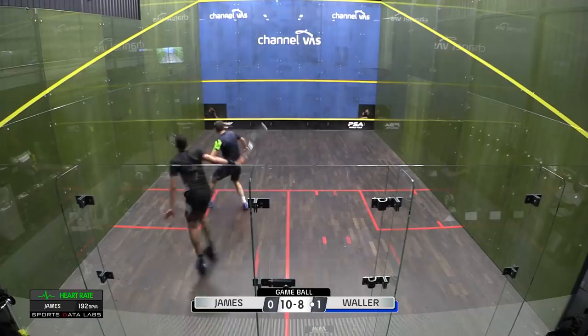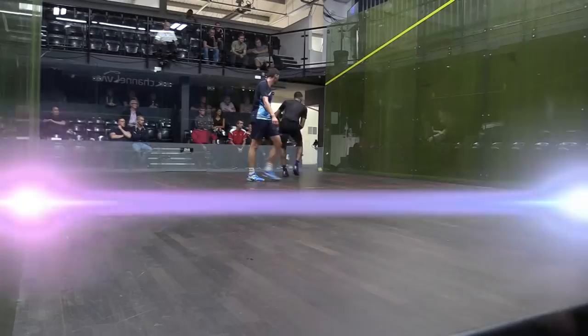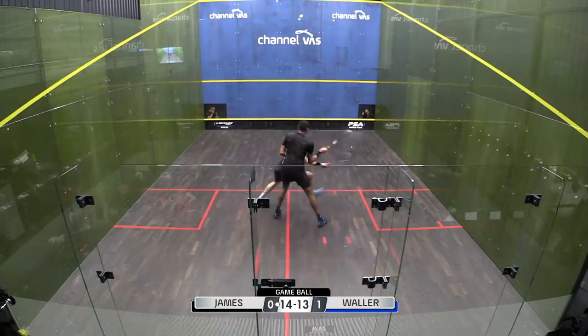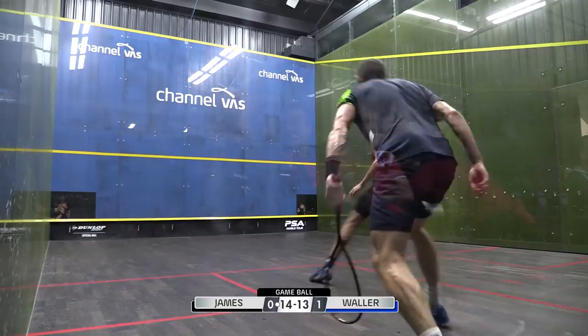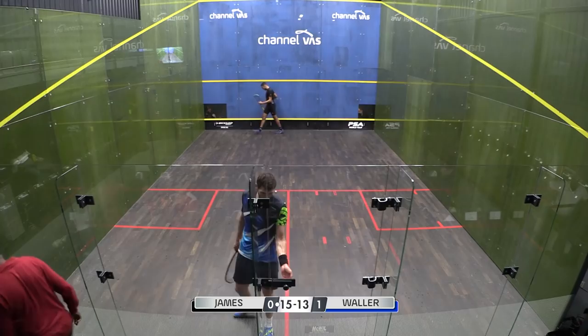Heart rate 194, that's the highest, I think, of the day. I think 199 earlier was the highest. So it just shows beneath that calm exterior, Declan James gets a little bit stressed. 9-10. Game ball. This shot from Adrian Waller will certainly stress him out. In a crucial time there for Adrian Waller. One game all. And it means that Declan James has finally equalised here.